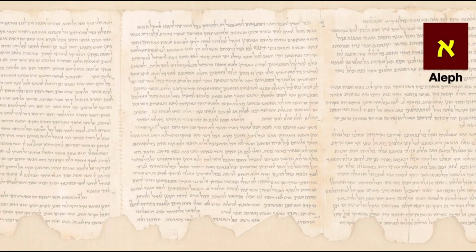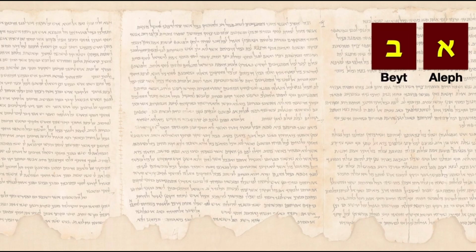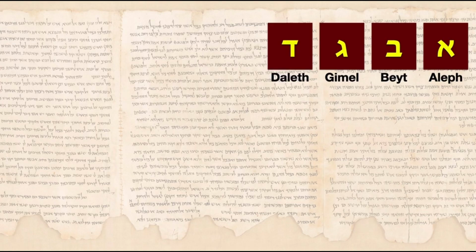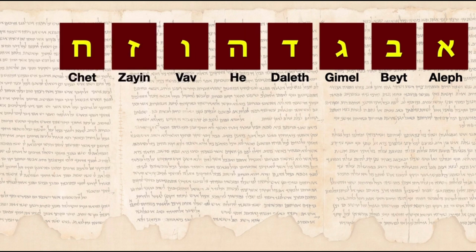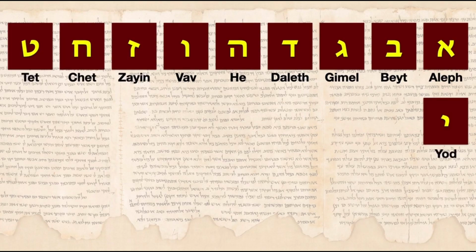The first letter is, obviously, as I said, Aleph. You pronounce it Aleph. This is how it looks. And the next letter is Bet. Gimel or Gimel. Dalet. He. Vav. Zayin. Chet. Tet. Yod or Yud.